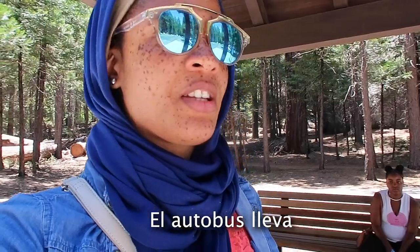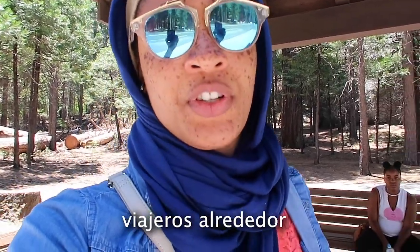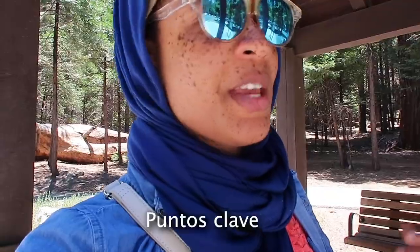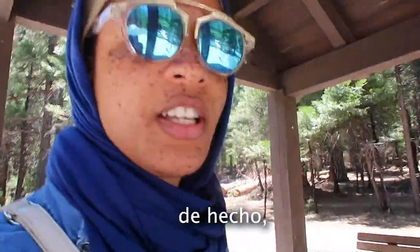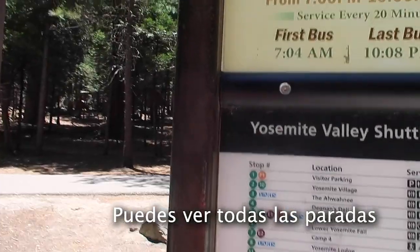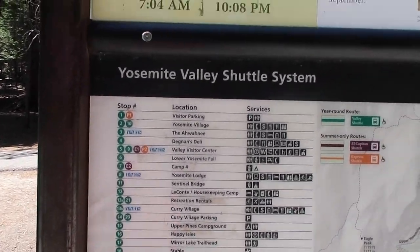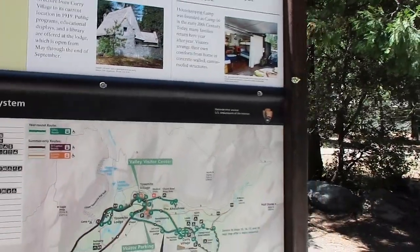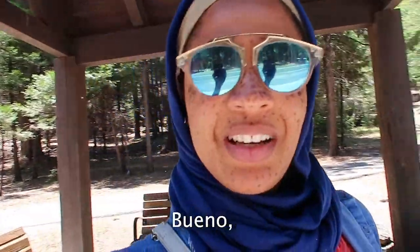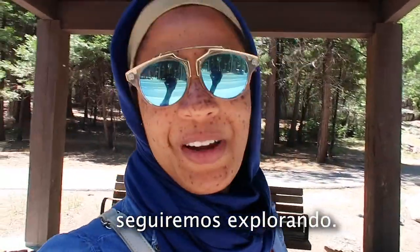So the shuttle bus takes visitors, guests, travelers around Yosemite Valley. They have about, how many stops do they have? A couple of stops, key points, key attractions. Actually, you can see the stops here. So yeah, you can see all the stops right here. So about 20 stops, and just hop on and hop off the bus to see where you want to check out. Alright, well, we'll keep exploring. See ya!